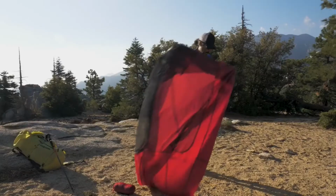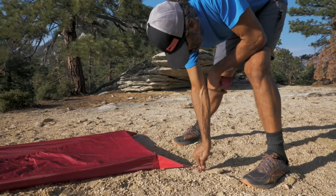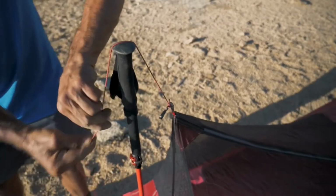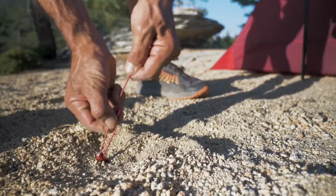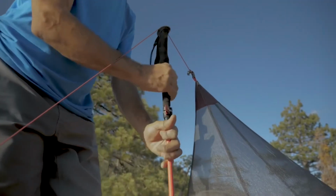To set up your Mesh House 1, spread out the tent. Stake out the four corners tightly. Stand your trekking pole near the front of the tent and draw the cord of the tent up and over it, pulling it taut. Stake the cord out about 1.5 meters, 5 feet, from the tent. The Mesh House 1 may also be set up with a tree to eliminate the need for poles.